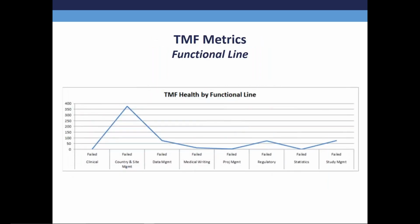This graph here shows how many documents failed according to each functional line. You can see here that the country and site management team has a noticeably higher error rate than all of the other functions shown here. So that might prompt something like additional retraining for that group. Maybe they're not clear on the filing practices or the QC criteria.